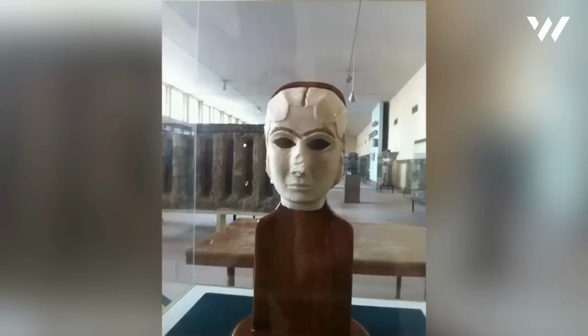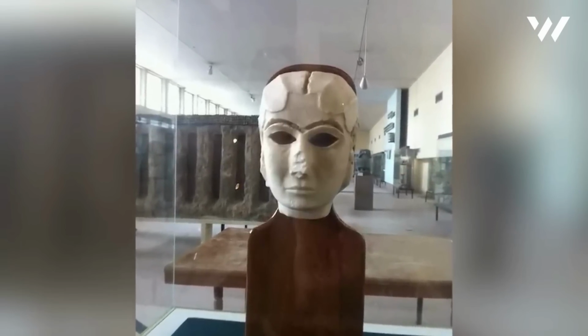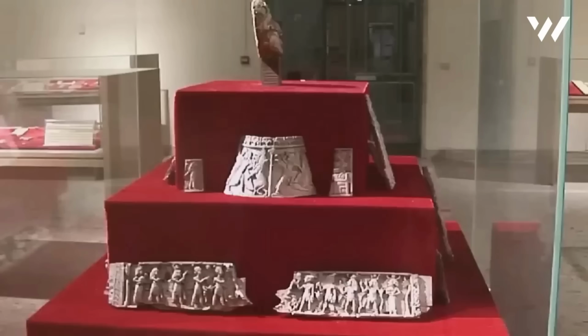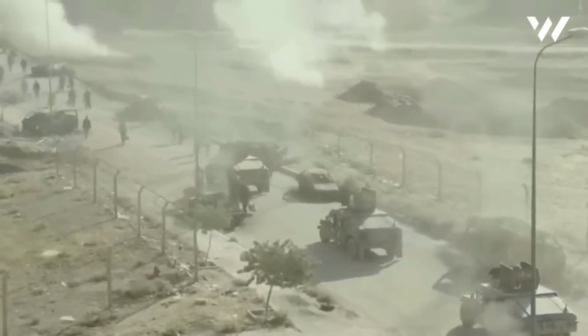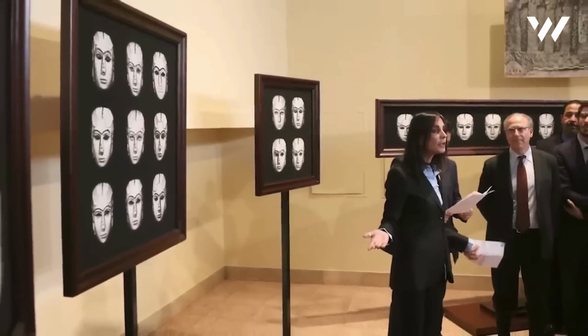We're lucky that the mask still exists at all here in the 2020s. It was looted shortly after the United States of America invaded Iraq in 2003, but was fortuitously recovered and eventually made its way back home, where it now sits in the collection of the National Museum of Iraq. It's possible that it was never intended to be a mask.